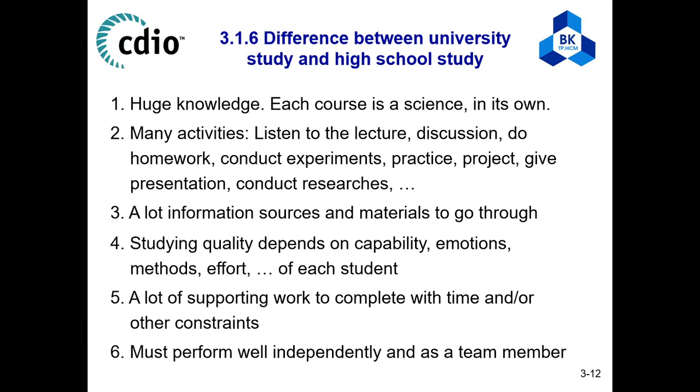So that's okay. And here we want to show you that in university, the studying environment and the work are very different from high school study. First, we have huge knowledge in the university. It's almost a science in its own right. And in one course, you have many activities. You have to listen to the lecturer, discuss, do homework, conduct some experiments, practice, do a project, give a presentation, and conduct research. You have them all in my course, for example. And a lot of information sources and materials to go through. So a lot of stuff.